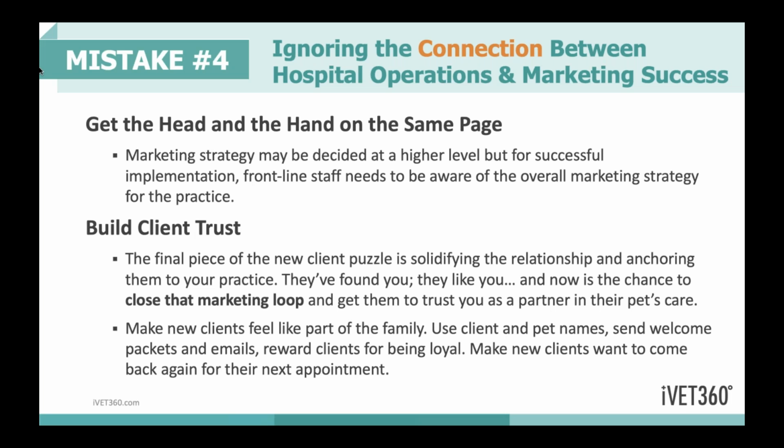So again, this comes back to operations. This is going to significantly affect your marketing success. So be sure that your operations includes trust building. Make your clients feel appreciated, like part of the family. Use client and pet names in conversations and communications. Send welcome packets and reward your clients for being loyal. The goal is to make your clients want to come back and see you, and we'll talk about loyalty a little bit later on in the webinar.